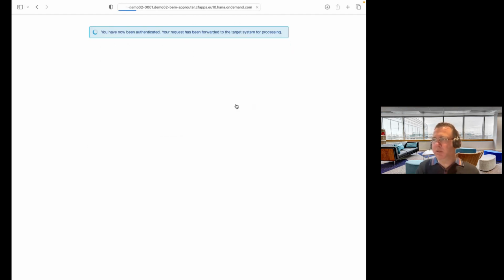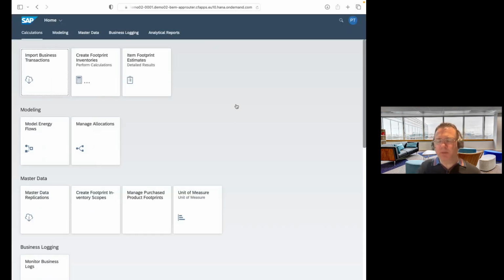So we'll just log into the system. As I mentioned before, this is based on Fiori, so it's got a Fiori interface. It should look quite similar, obviously, from a Business One perspective as well. So this is the product.